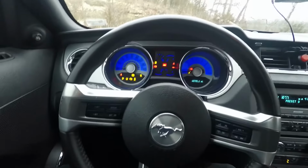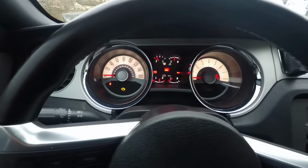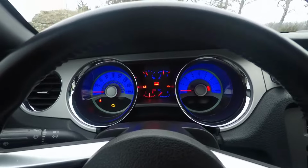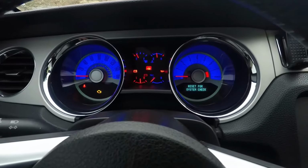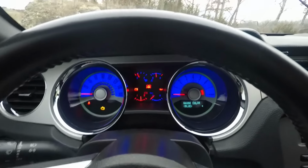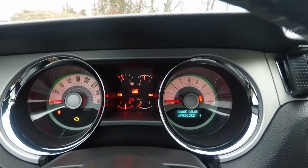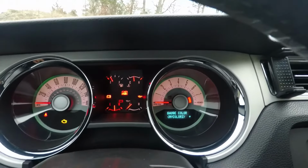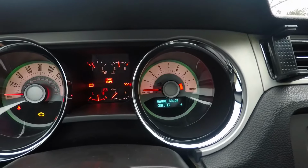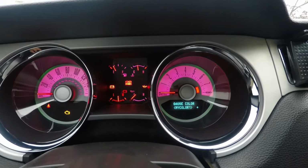And then I did also get the package where you can change all of the ambient lights. So when you turn the lights on, if you go through the setup, you can change the gauge color. So you can go through, see red, orange, purple. There are my colors where you kind of create them yourself, like an ice blue, green, etc. So I changed that, I got that.